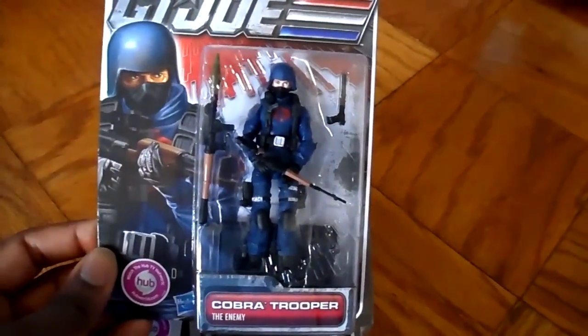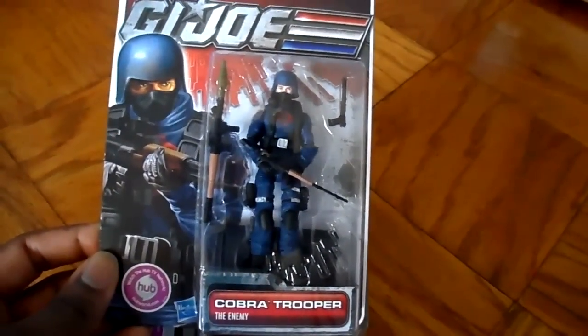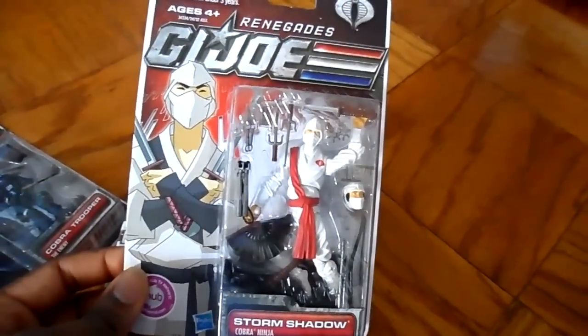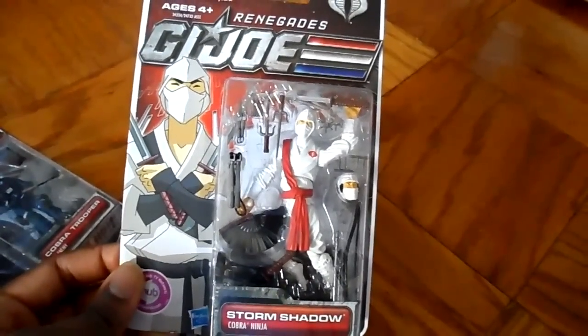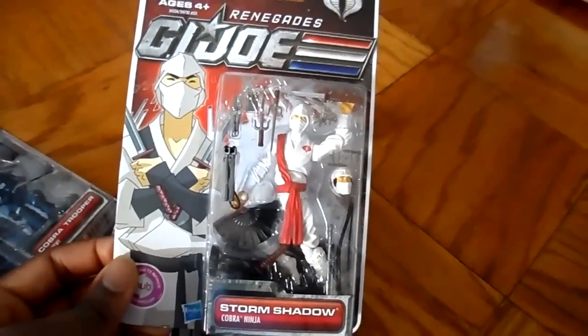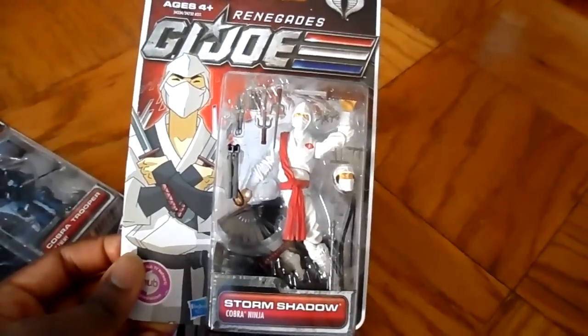So, starting off the week right, I ran up in Toys R Us yesterday in Times Square, picked up a Cobra Trooper, and I also got a Renegade Storm Shadow, which has been pretty hard to find at retail. I've seen this figure go for 60, even 80 bucks sometimes online. The average price right now online is maybe like $30, $40. So I was happy to get that.